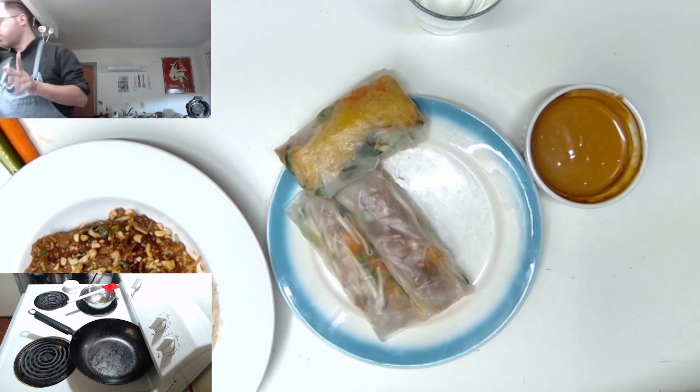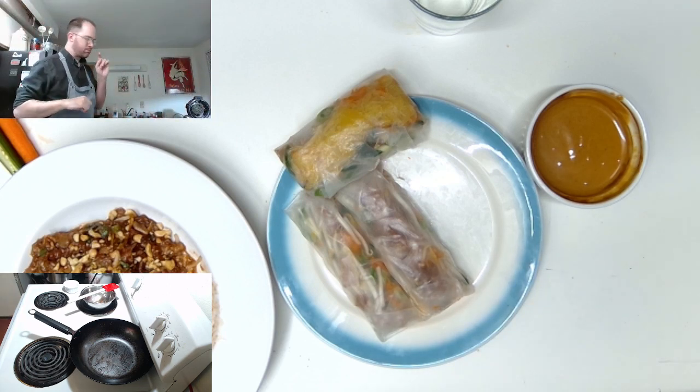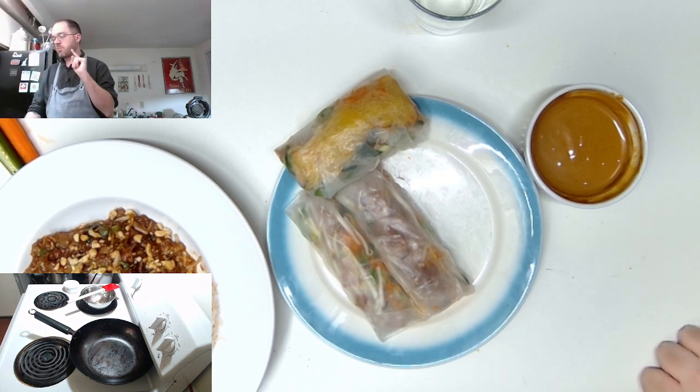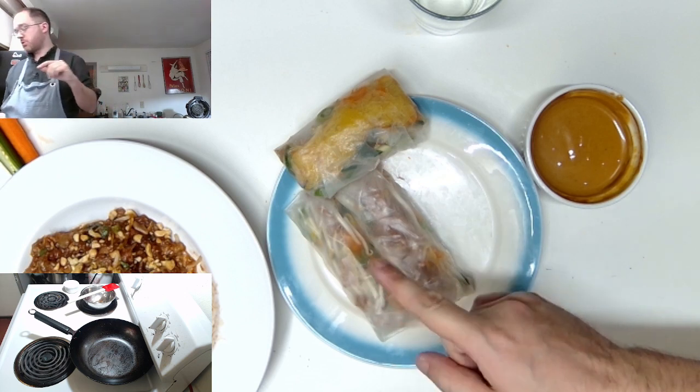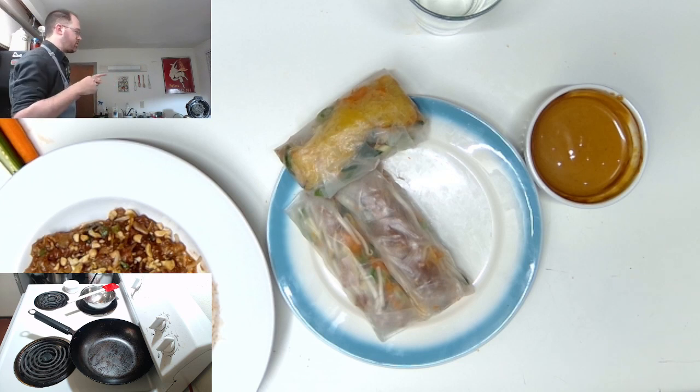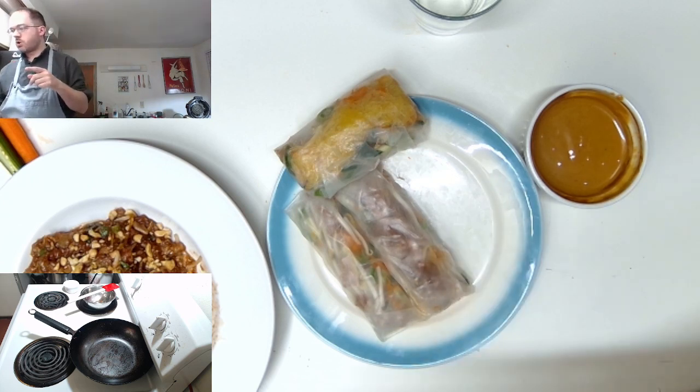That was user error, not the fault of the squash. But they definitely are a little more delicate. So something like this, they're great. I bet you they would work in the fried versions as well, in egg rolls and lumpia, because those things aren't in the heat for very long when you're frying them. And I think that our squash would hold up.